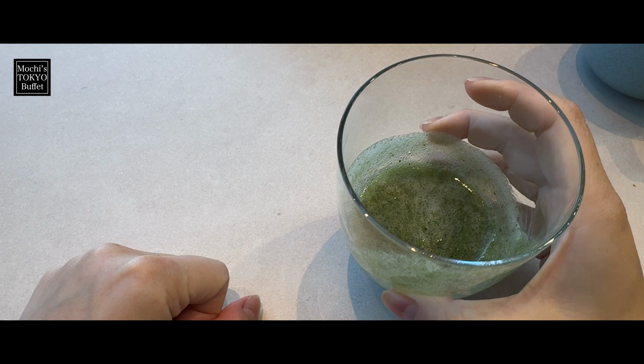For my last drink, I grabbed a green smoothie made with leafy greens and banana. It had a slight herbal taste, but was balanced out by the sweetness of the banana.